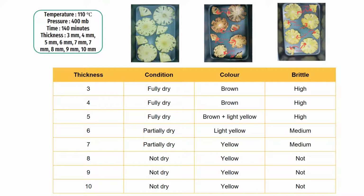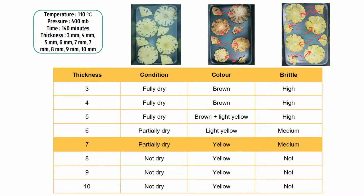Based on all the conditions, I believe that the sample with a thickness of 7 mm is suitable to be applied in this drying process. However, no research has investigated the effect of thickness on the quality of dried pineapples by using a vacuum drying oven.